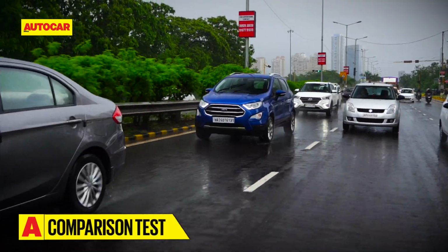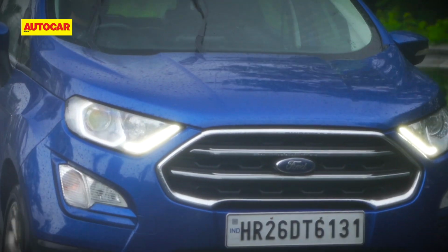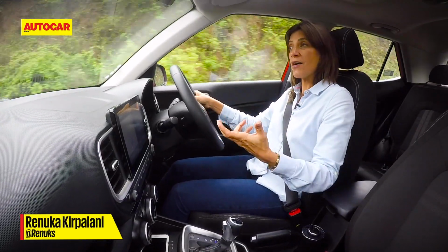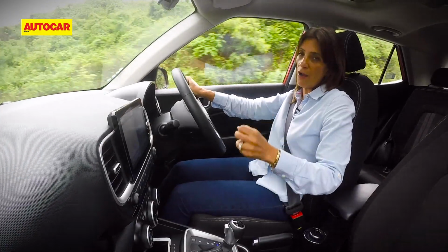Faces congestion like this, roads like these, and weather that just adds to the chaos. So that's why people choose cars like these. What cars am I talking about? SUVs. And compact SUVs in particular are the flavor of the season.